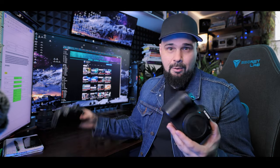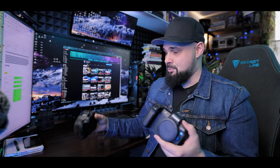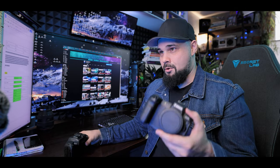But here's the thing I want to say is that if you have a client that's paying you big bucks to have ultra high resolution video, then you probably wouldn't be shooting with either one of these cameras, right? So you'd probably want something a little more cinematic, feature-enabled kind of thing.